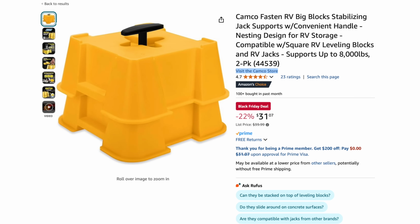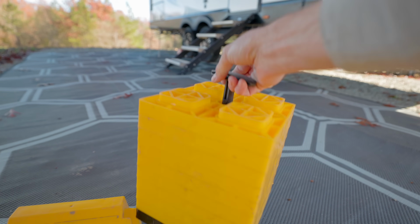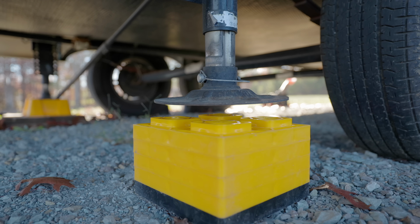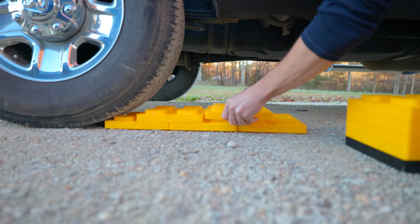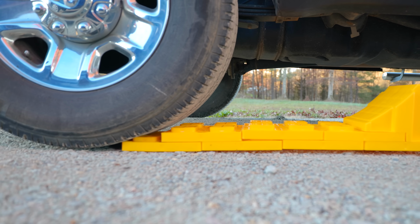And really, the entire Fast 10 lineup is on the Black Friday sale. So at the core, you have the Fast 10 stackable blocks, which has a handle that can go inside of there so you can carry it around. We've always used these underneath our landing gear and leveling system because you never know what the terrain is gonna be like, so it gives you the ability to level up your RV even if the ground isn't all that level. But obviously, you can also use these to level up your RV in case you need to drive up on them, so they can stack together.